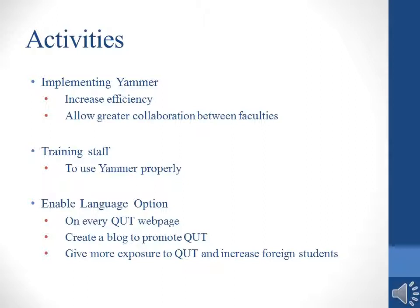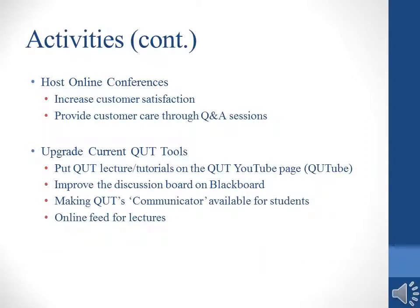Next will be the language option for the QUT webpage. This would increase the overseas exposure, increase student satisfaction for foreign students, and most likely increase the amount of foreign students applying for the QUT university. By implementing online conferences, we give foreign students the opportunity to see what QUT is like and potentially apply. This also would increase customer satisfaction and provide customer care through the question and answer sessions.